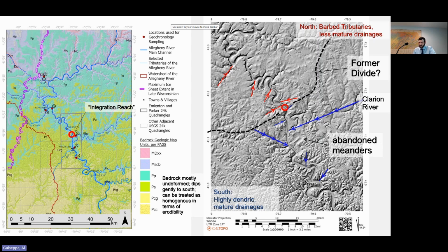On the left-hand side, you can see a kind of DEM hillshade of one of our areas of interest, showing the hypothesized integration reach right here. Between the towns of Parker and Emlenton, just in the southern part of the Emlenton Quad, right near just upstream of the confluence of the Clarion and Allegheny rivers.